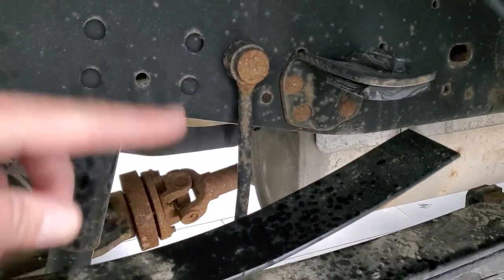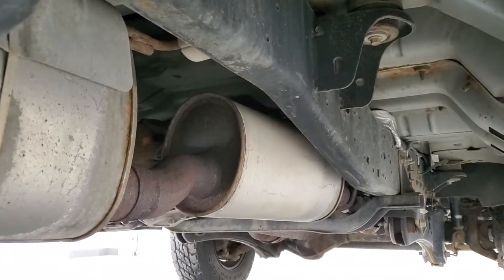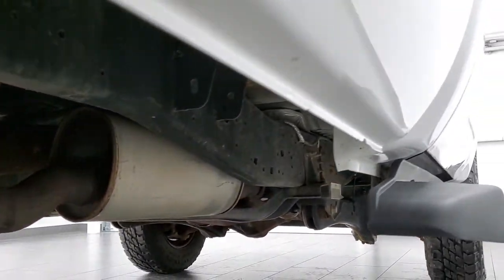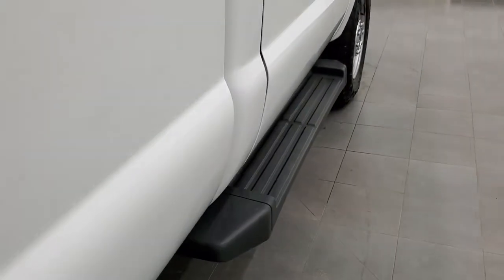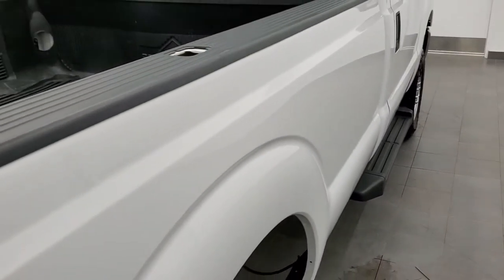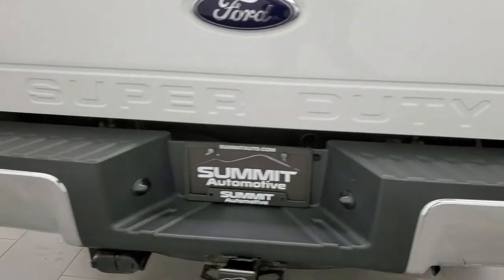You do get the camper package with the anti-sway bars, which is what that is. And the frame and underbody looks really good all the way underneath. And the lower rockers, I didn't see any corrosion or bubbling on them. Factory running boards, bedrail covers. And as we come around to the back, rear bumper's in pretty nice shape.